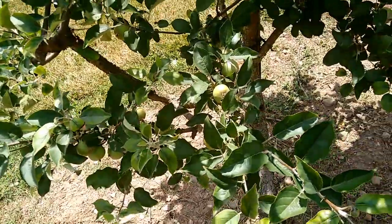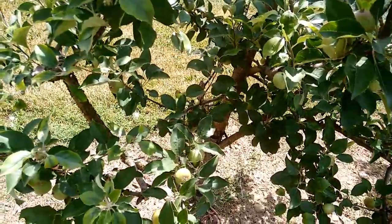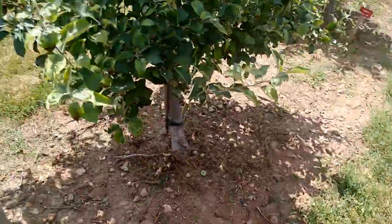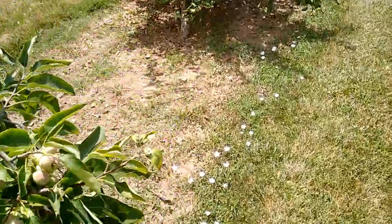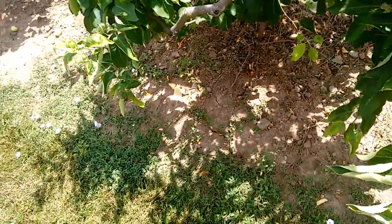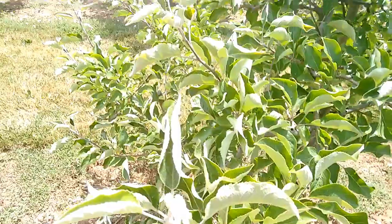Very little disease resistance, a bit of nutrient deficiency, no disease on here, or very little anyways. Good leaves, decent amount of fruit, very little sign of nutrient deficiency, very low drought tolerance, but no scab.